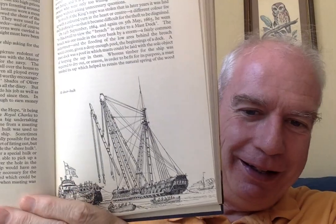Here's a sheer Hulk in Pepys's day. The thing that people tend to forget about Samuel Pepys, because he's so famous for his diary, is that he was a naval official in the Restoration Navy and really changed a lot about the Navy, implementing all sorts of reforms that put the Navy on a professional basis. A number of naval historians call him the savior of the British Navy.